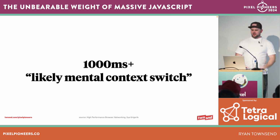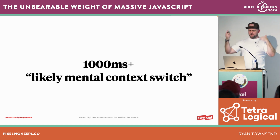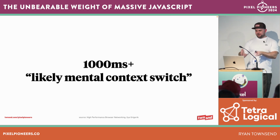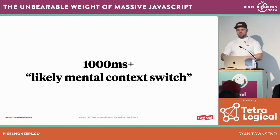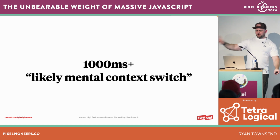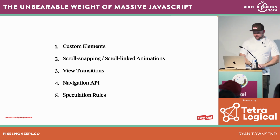And bear in mind that at 1,000 milliseconds or 1 second, that's when we start to context switch in our brains, and we're having to come back to this and reevaluate where we were on the web page. We may not completely switch off and go and do something else, but it's again putting more strain on that user experience. So, with only 10 minutes left, I'm going to have to really rattle through this.